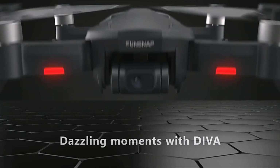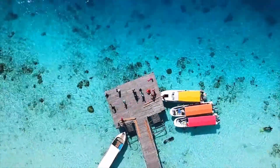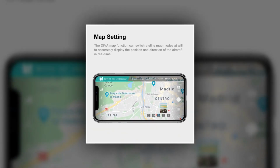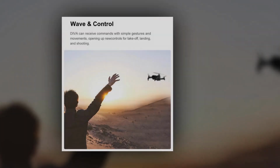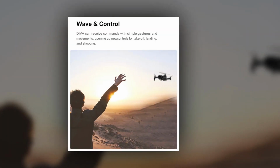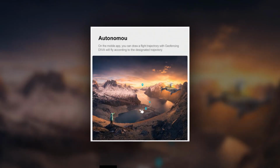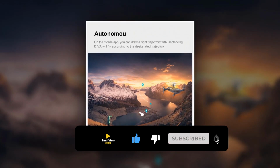Diva is able to shoot a range of panoramic video shots that make for imaginative and attractive panoramas, full of wit. Geofencing is part of the smartphone mapping application, which lets you draw a flight trajectory on the map. The map modes may be changed on demand to show a real-time view of the aircraft's location and movement. This functionality automatically creates nice images that make your photos look like professional photographs.